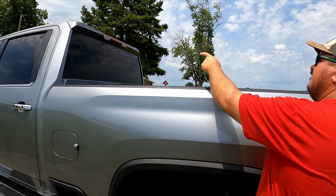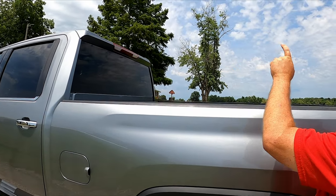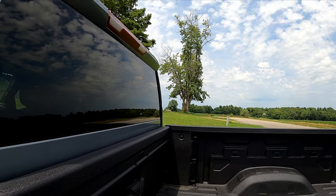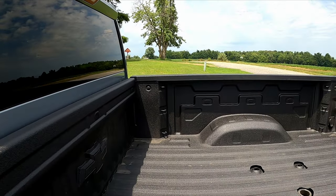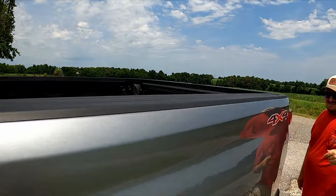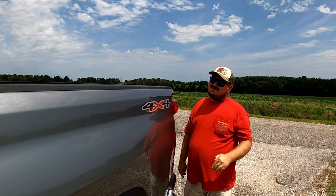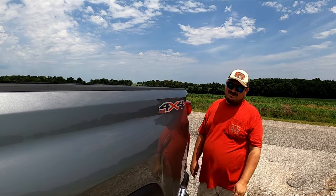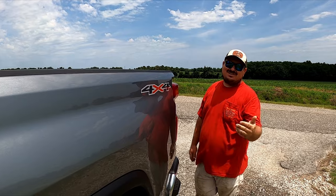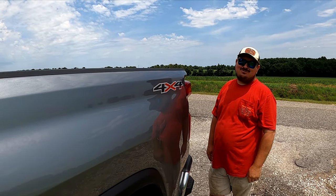One thing I had to give up on this truck, the thing that irks me the most, is the bed view camera for the gooseneck. This truck's got the gooseneck package. I pull a fifth wheel camper, and man, that camera up there in the bed, I loved it. I don't have to have it, but once you get used to it, it's hard to go back.